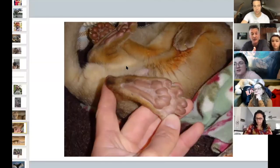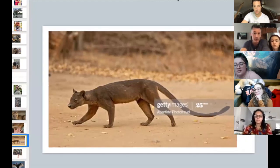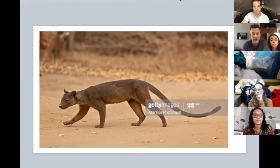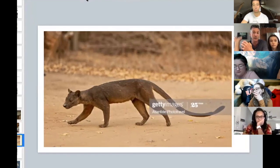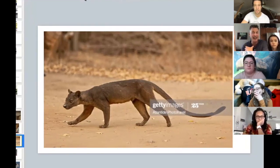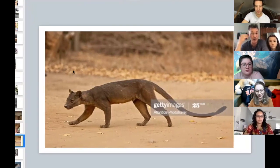So the tail is important for balance. The tail is the same length as the body. So from nose to rump is the same length as from rump to end of tail. And it's not a prehensile tail like the binturong, but it is muscular at the base, which allows them to push it against things to counterbalance. As they're climbing down out of a tree, they can push it against a branch or whatever. And they use it while jumping through the air to help maneuver their body and keep it level or turn as they need to.